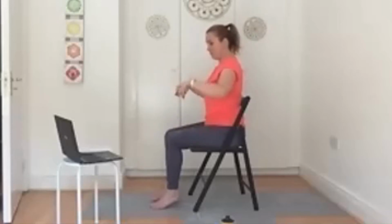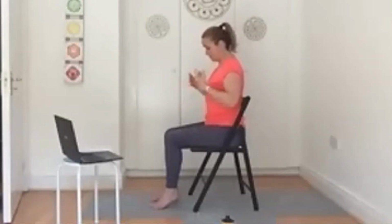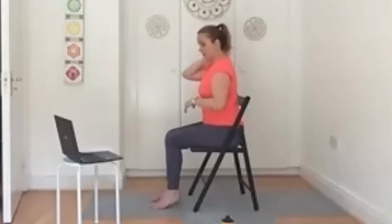We're going to do 5 and 4 and 3 and 2 and 1. And then going the other way, going for 1 and 2 and 3 and 4 and 5. Brilliant. Then give the hands a little shake. And then release. Last very important area is our neck.